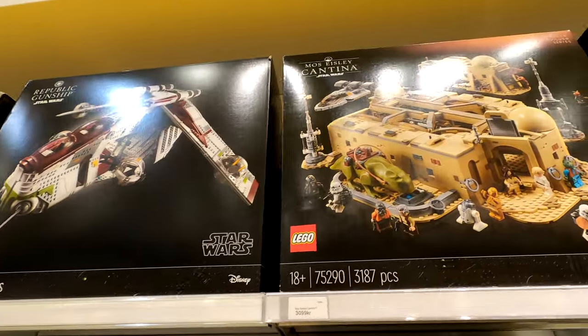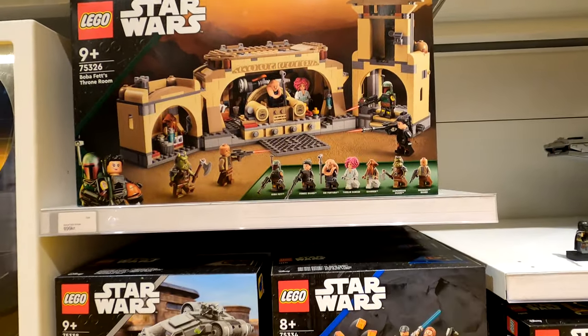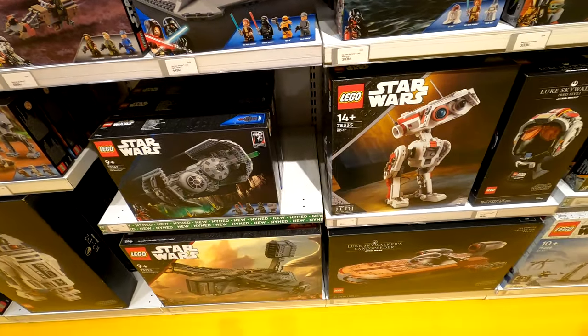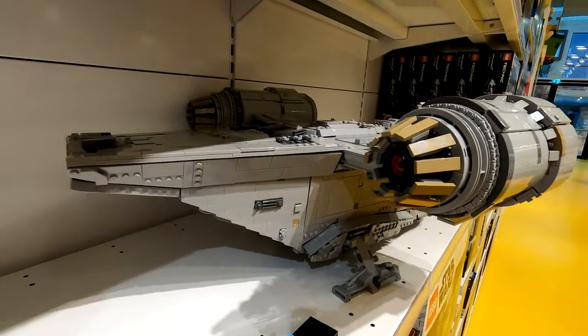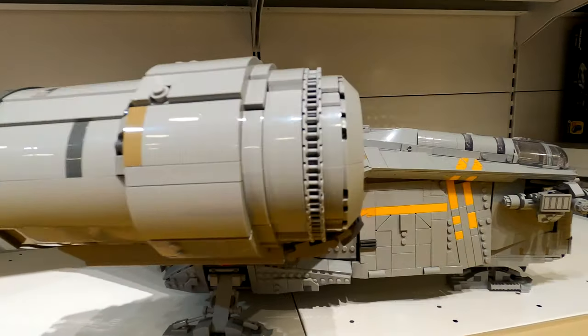They are fully stocked. They've got all of the UCS Star Wars sets on display. They had, I do believe it was a Razor Crest, that was built, which we'll see in a second, just to the right hand side. Certain areas were very, very busy, so I did have to film certain things a little bit quicker than I wanted to, but you can see that is just chilling out there. It is huge. It's really good to see that actually built and how close it is.